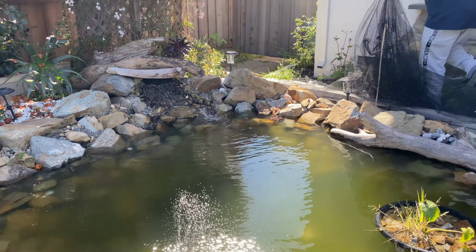Oh, that one was hella big. Mm-hmm. We probably got some pregnant ones in here, which is good. Maybe we'll breed like crazy. So yeah, more and more is turning into a full-on ecosystem. And that's really the goal.